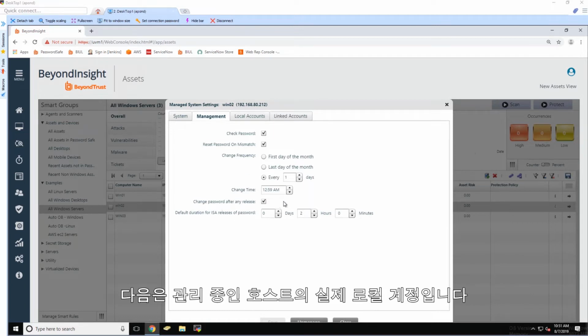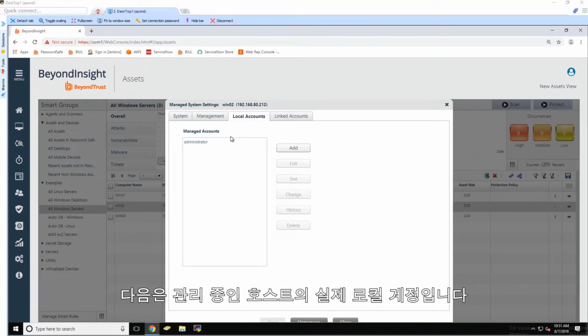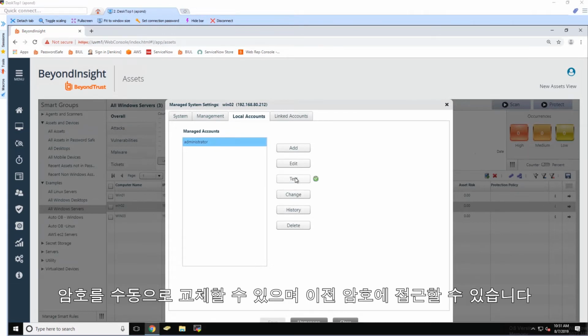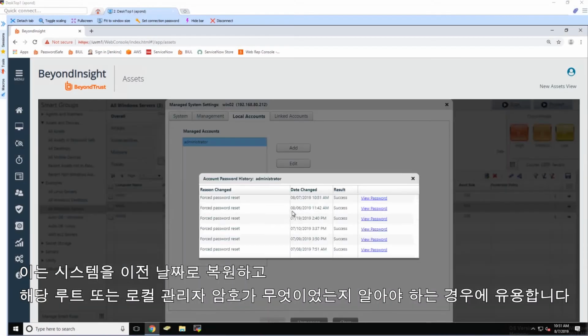Here are the actual local accounts on the hosts that we're managing. We have the ability to test logons from here to ensure that the passwords are correct. We can manually rotate the password, and we have access to historic passwords. This is helpful if you ever restore a system to a prior date and need to know what that root or local admin password was.